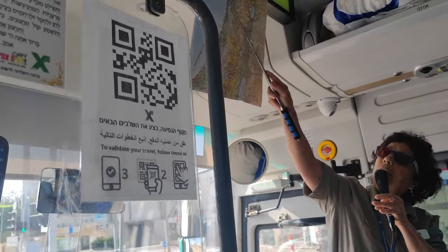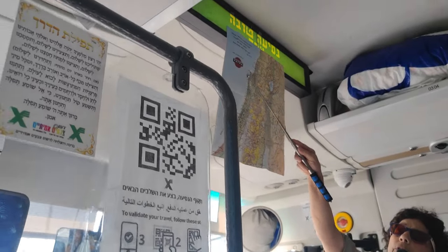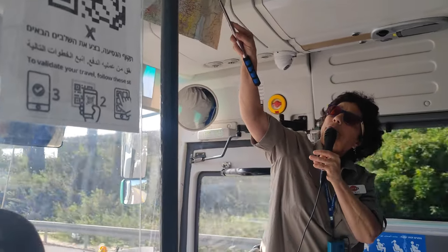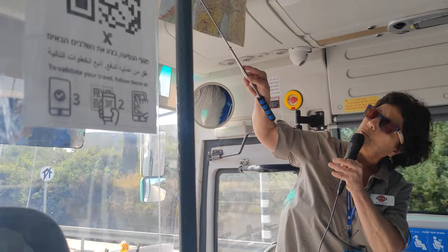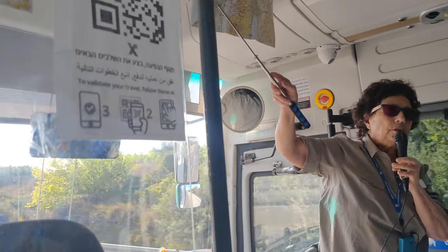Now, we are here. We left Haifa. Haifa is the port of Israel, one of three ports. Here, you see it's a natural bay. And if you go down along the map, you see somewhere Tel Aviv. And then below Tel Aviv, you see Ashdod.